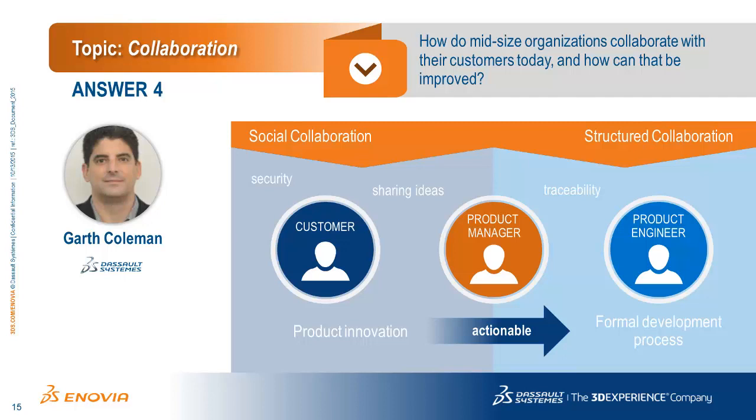But what we do is we bring all those together. As I said before, we have the structured collaboration for the formal development process, and we have a social collaboration for product innovation. And those two things are on the same system, and they are connected. And that's really the innovation that we have, to connect those two worlds and bring them together so that you have the best potential to innovate and get things done and really meet that voice of customer.